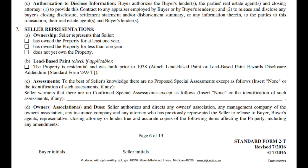And the HOA has to release information to the lender and the attorney when it comes to affordability and closing, to make sure all of the money that they need is collected. So basically it should be in bold, but again, it's there and it authorizes that information is requested and received in a timely manner.